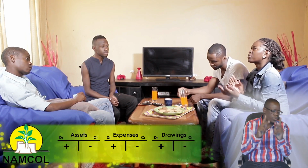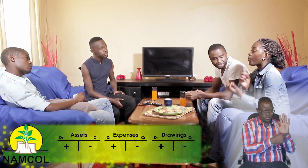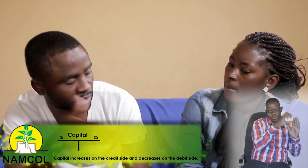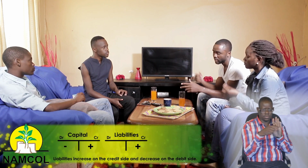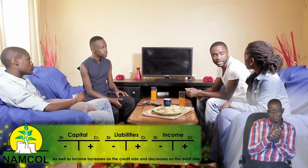Oh, so it means if I want to show that assets, expenses or drawings have increased, then I record it on the debit side, while a decrease will be on the credit side. Yes, you are right, Michelle. While with capital, liabilities, and income, they increase on the opposite side. For example, capital increases on the credit side and decreases on the debit side. Liabilities increase on the credit side and decrease on the debit side. And income also increases on the credit side and decreases on the debit side. So meaning that capital, liabilities, and income would increase on the credit side and then decrease on the debit side.